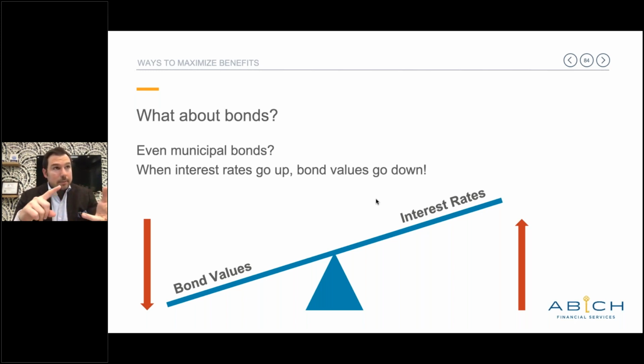Vanguard, BlackRock, Merrill Lynch, Morgan Stanley, big time investment firms are only calling for a 1% to 3% return on bonds. 1 to 3. So what are you doing with 20, 30, 40, 50% of your money in bonds? It's not going to perform, and it's going to barely keep up with inflation. And we need to look for an alternative.